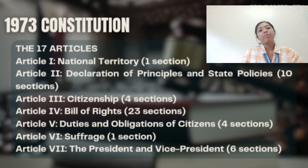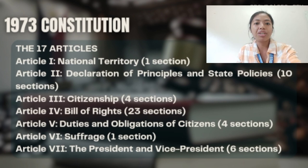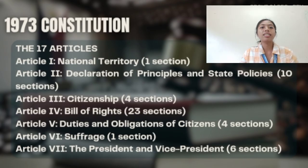So now let's proceed to the 17 articles of the 1973 Constitution. Let's break down the structure of the 1973 Constitution, which consists of 17 articles outlining the government's principles, powers, and responsibilities. First, we have Article 1, which is national territory. It defines the boundaries of the Philippine state, including all islands and waters under its jurisdiction. Next is Article 2.